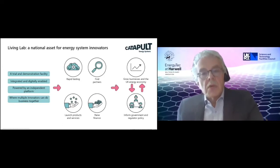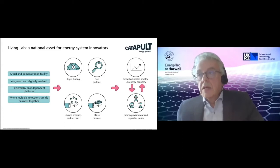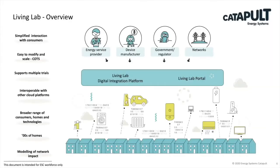Now, I don't propose to describe the living lab in any detail, but I would like to just illustrate that it comprises real people, real consumers in real homes interacting with the energy system. And as I illustrate here, it comprises a whole spectrum of technologies, from heating and cooling through to EVs and storage, other types of technologies that would be deployed in the energy system of both today and increasingly in the future. And it also serves a wide variety of users: those who want to provide services to consumers, those who manufacture devices, government regulators, and indeed the networks who will deliver energy to the consumer themselves.